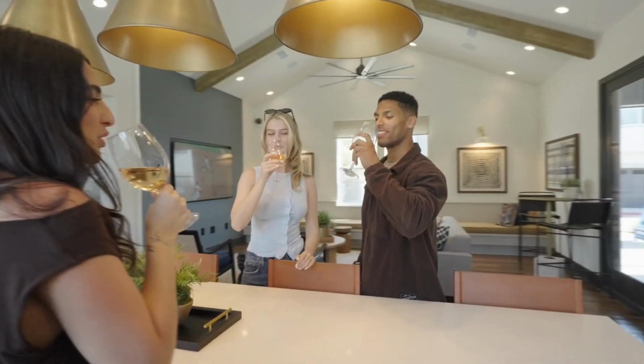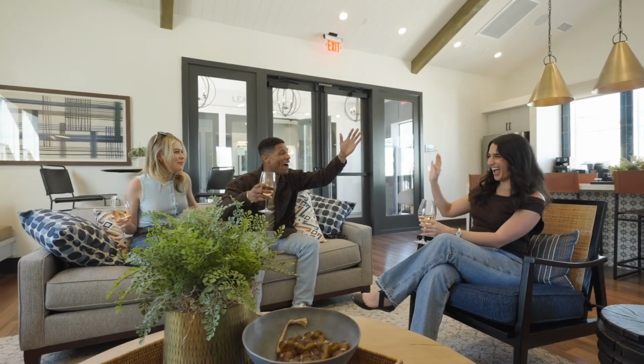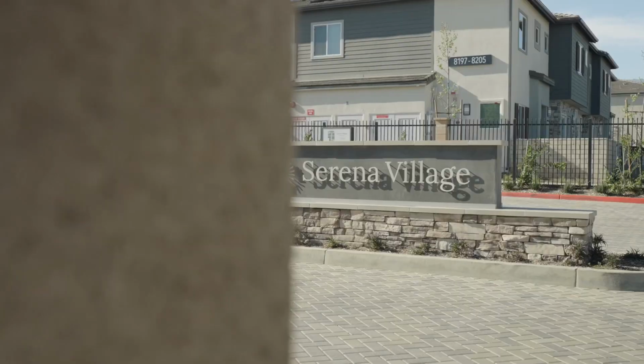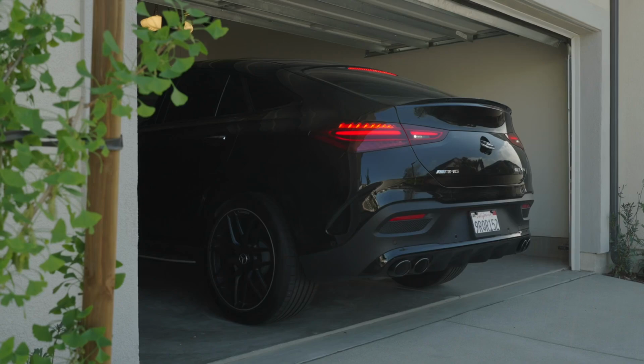A community room with kitchen area, easy chairs, sofa, TV. The parents and the other woman toast and drink wine. Now they sit on the sofa and watch baseball. Now they sit outside next to the fire pit.